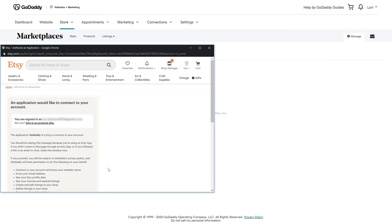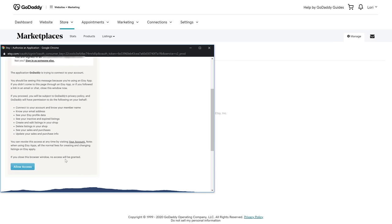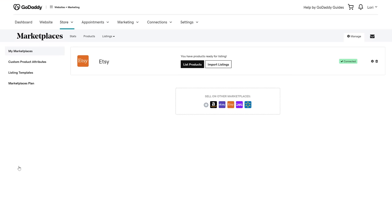You'll see a message from Etsy saying that an application would like to connect to your account. Basically, it's telling you that if you proceed, you'll be subject to GoDaddy's privacy policy and that GoDaddy will have permission to connect to your Etsy account. Click Allow Access. Now you've successfully connected your account and your listings can now be managed through marketplaces.